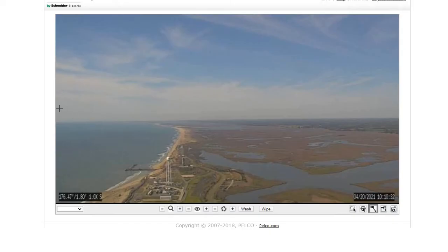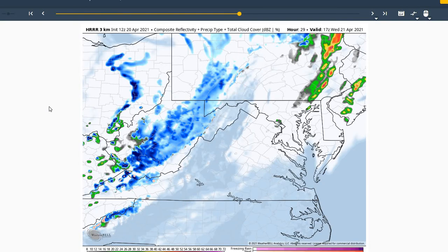So taking a look at the camera from this morning, you can see we do have that cirrus cloudiness across the region. We have very nice conditions overall. Tides look about normal in this shot here, and just a really nice day for mid to late April.